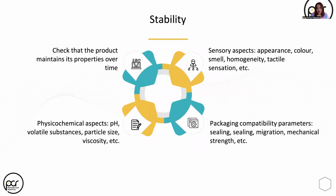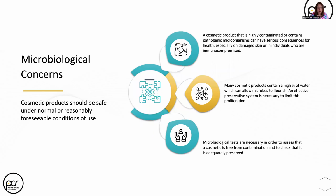Let's talk about stability. Stability is the quality of a finished cosmetic product, and again, it can have a very important impact on safety. If the pH fluctuates, or is very acidic or very alkaline, or the packaging of the product, the sealing, the migration of impurities from the packaging, all of those elements can impact the quality of finished products.